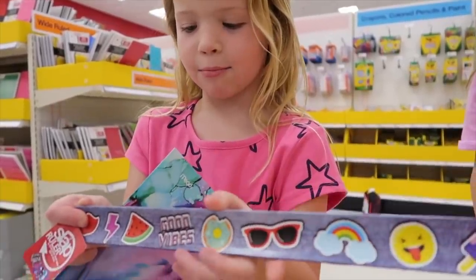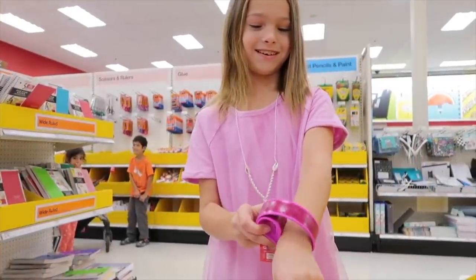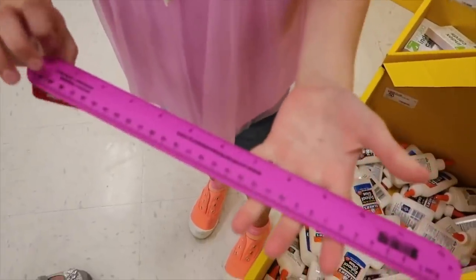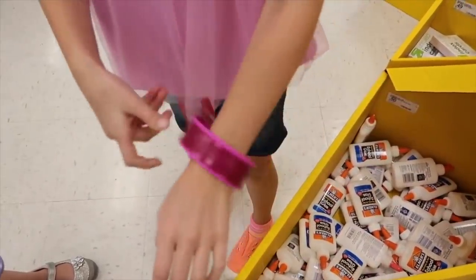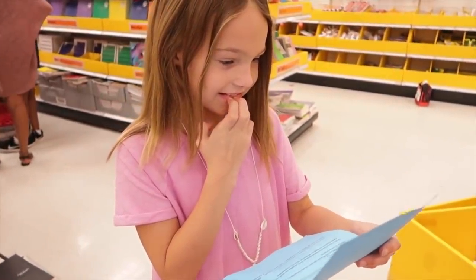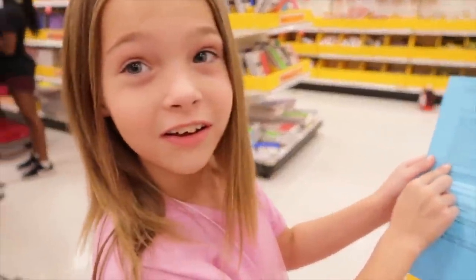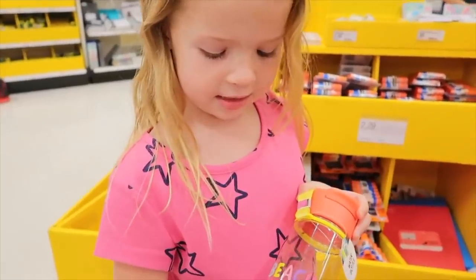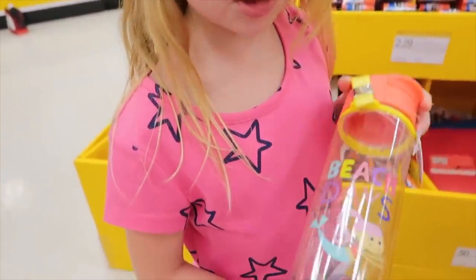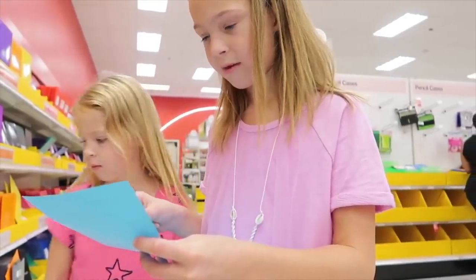This is a slap bracelet that also turns into this. Maddie, you have the second grade list. That's rough. You got a lot of stuff you have to find, don't you? Wait, all this is my list? That's all your list. Okay, I better get one. Can I get this water bottle? Oh, that is a cute one. Why don't we look in the water bottle section first, though? All right, Addie, so what color folders does it say you need? Green, blue, red, black, and purple. Okay.